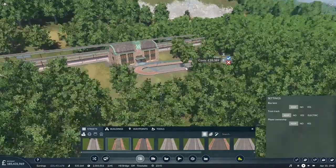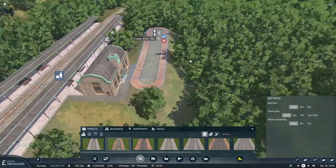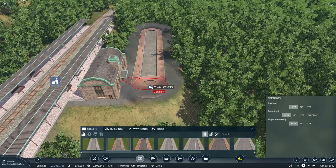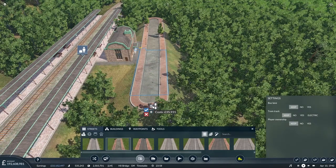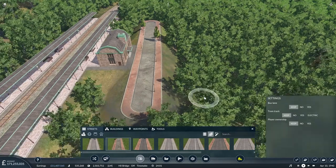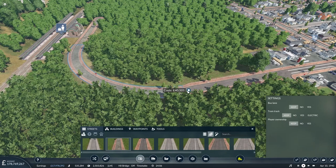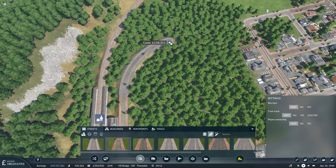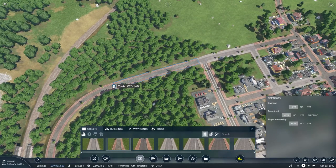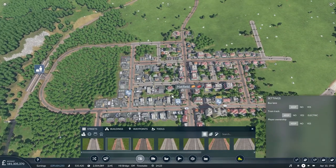Is that the same level? Yes, it is. But I want this to be flat. Same on this side. There we go. And then this road is going to connect to this road, and I guess this road is going to connect up to this one. Kind of like that, and then we'll build a new bus route that somehow connects it all up.